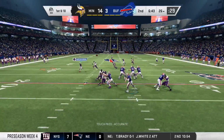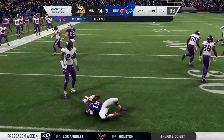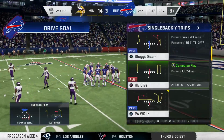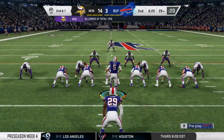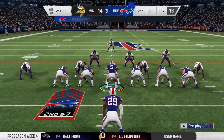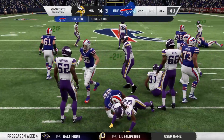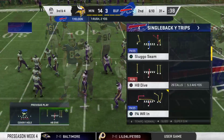First toss of the game here for the backup Barkley. Looking left side, and he's got a man. It's McKenzie. The completion good for 3, and it's 2nd down. That first down completion only netted him 3. 2nd and 7. Now T.J. Yeldon. He works his way forward for a couple up past the 30.